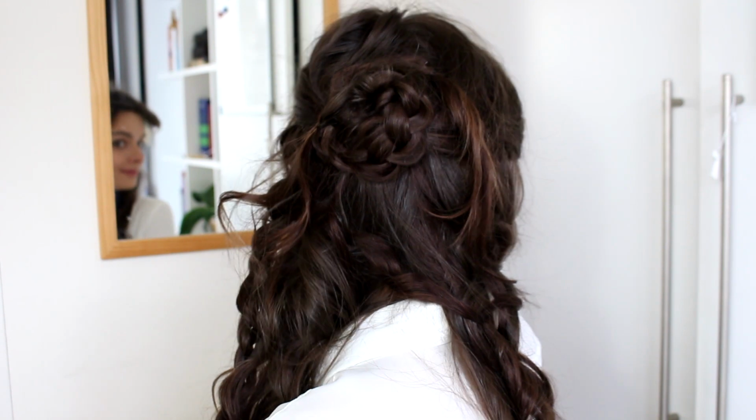So when that is done, I am going to return to the front of my hair and create two braids. So I'm just going to take a little bit of hair that is on the bottom front of my hair and just braid that again. Do the same thing on the other side and there is your Renaissance hairstyle done.